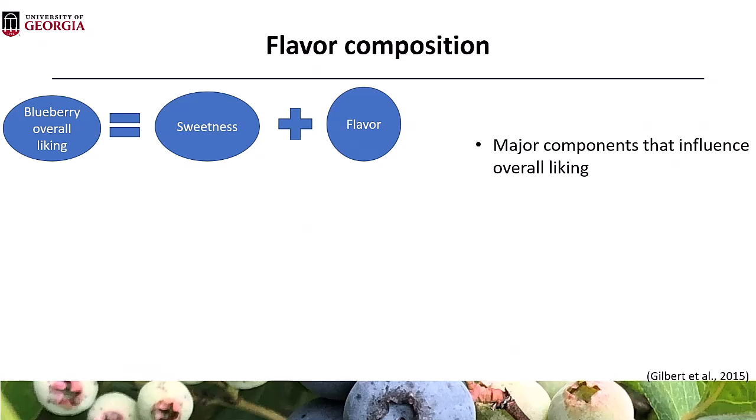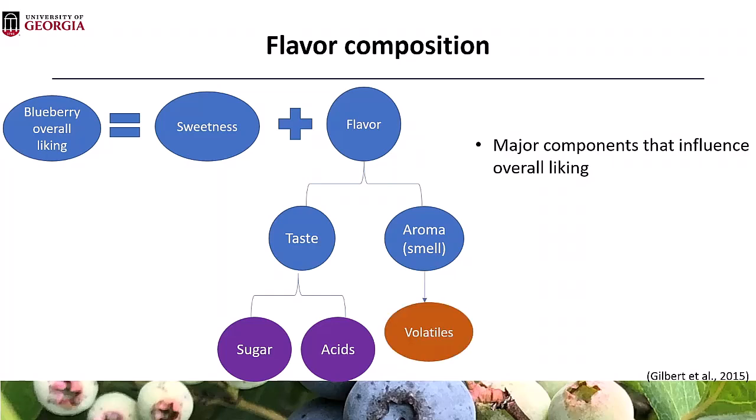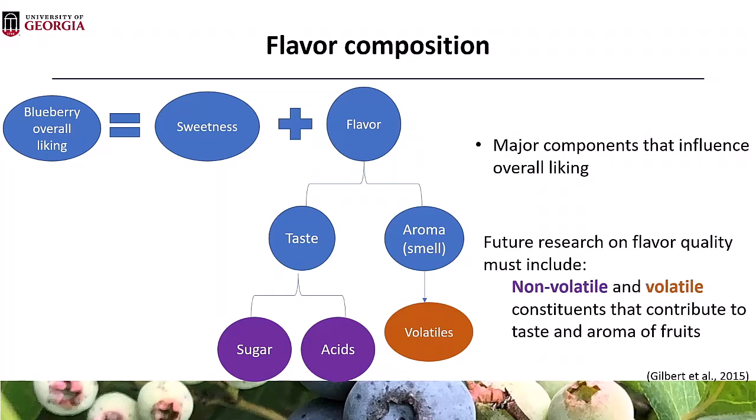So one of the biggest things that contributes to the overall liking, or how much a consumer likes the blueberry fruit, is sweetness and flavor. So what is flavor? It's composed of two attributes, taste and aroma. And taste can be influenced by or controlled by sugar content and acid content, and aroma, the volatile concentration or what we smell. So basically, research really needs to focus on both non-volatile, sugar and acids, and volatile, what we smell, to get a holistic idea of what's going on with the aroma of fruit.